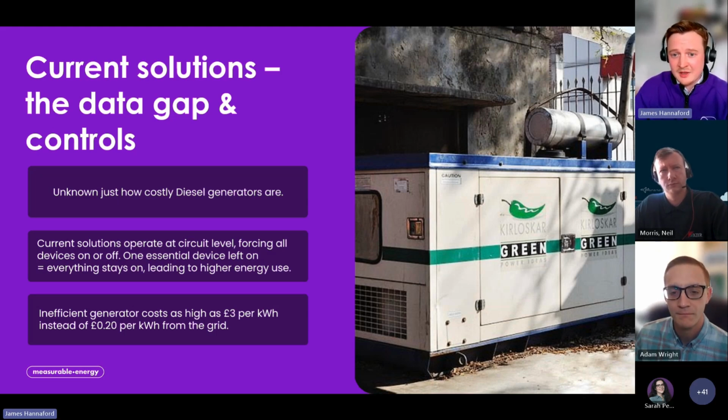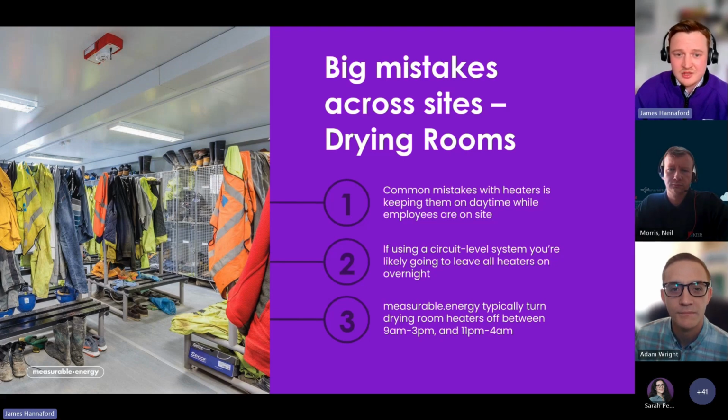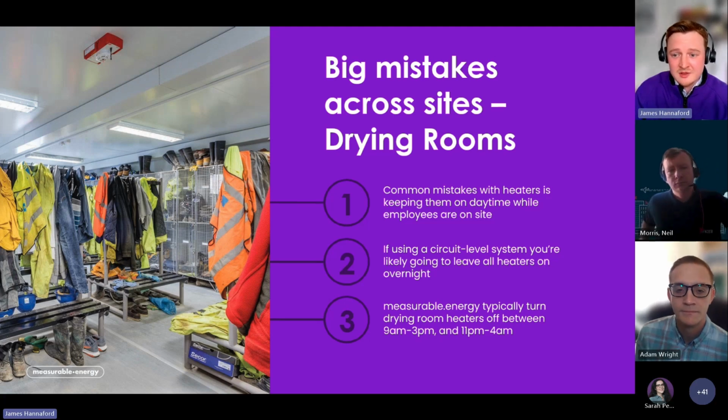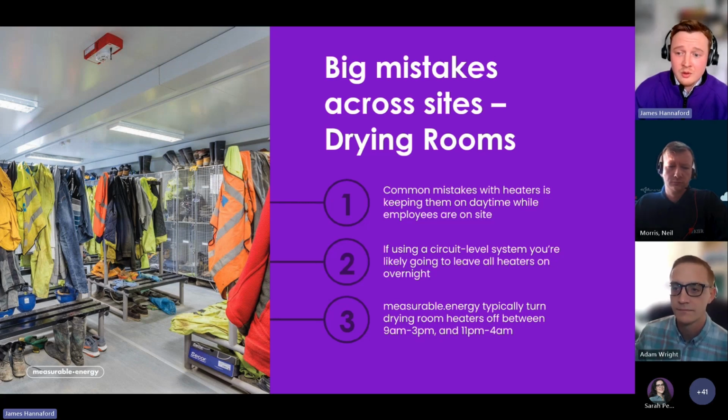So yeah, we really understand it's a big old issue. Like we say, core mistakes: heaters kept on in the daytime when employees are on site. This is not necessary really. Even if you turn it off for 3 hours in the day, it's a big saving that you can make. If you're using a circuit level system, you'll have to leave them all on, or all of them off.